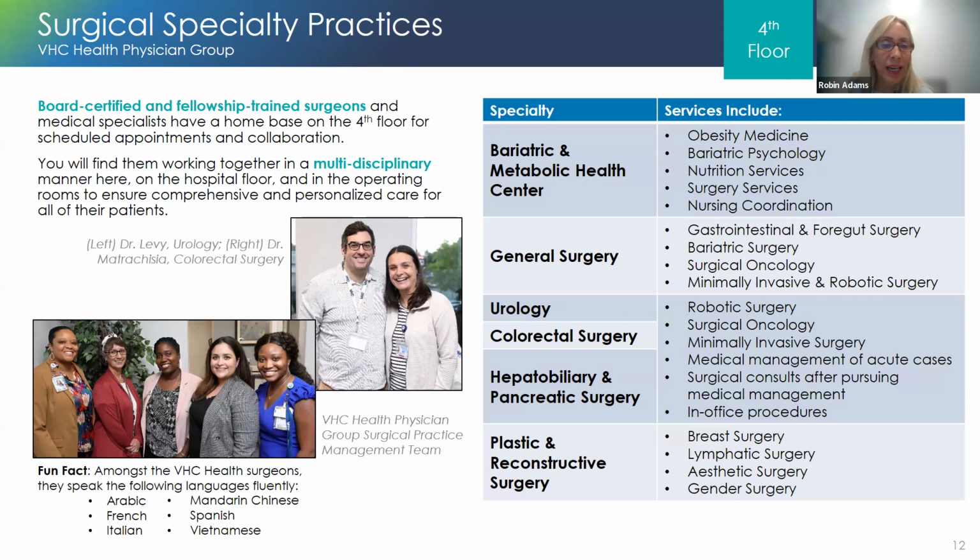And so, again, you can see the Bariatric and Metabolic Health Center, with obesity medicine, nutrition, psychology as part of that team, nursing coordination, general surgery. We talked a little bit about that. That's the gastrointestinal and foregut surgery, bariatrics, surgical onc, and minimally invasive robotic surgery. We've got a tremendous urology, colorectal, and hepatobiliary and pancreatic surgery team.